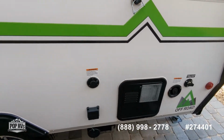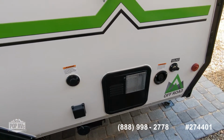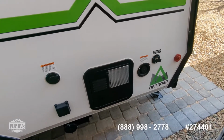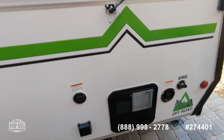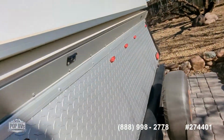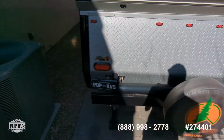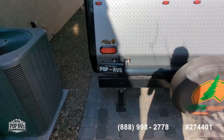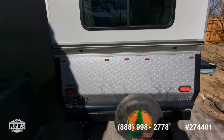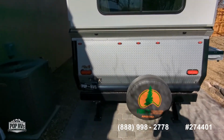No damage at all. 30 amp service, outside TV hookup. It has your fresh water fill and city water fill right there, and a small water heater. Now I'm going to sneak around here. It does have a spare, which is always a nice thing to have. Again, the manual scissors in the back, a nice window in the back. You can see that it has the diamond plate front and back panels.